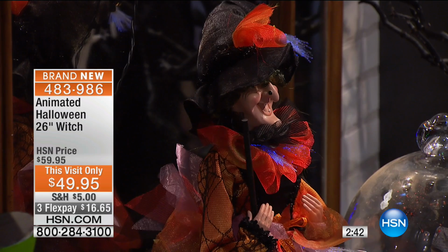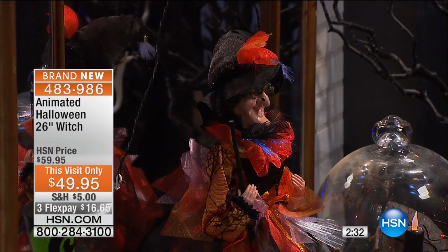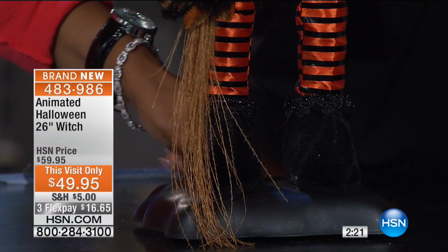She's nice and quiet, but as you can see, she's going to be moving the entire time. She's got the perfect height, I think. She's not too large. She only weighs about 3 pounds. She is on a solid stand, so you can virtually put her anywhere you'd like because you can see the base here. And there's a little knob in the back and you just turn it on and off at will.